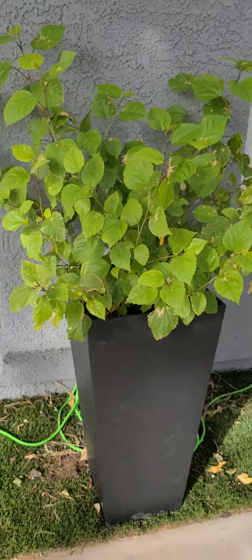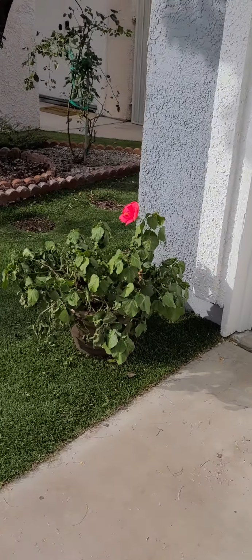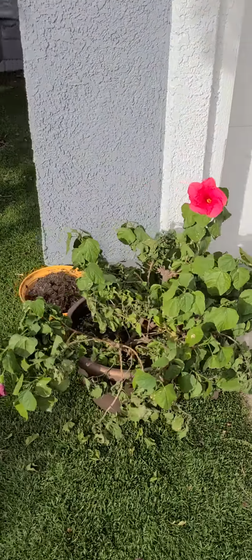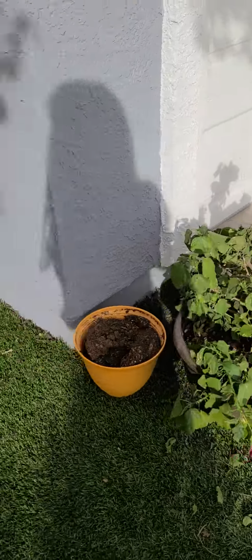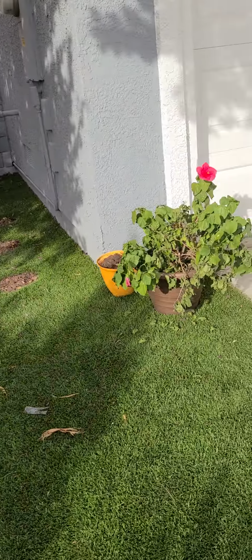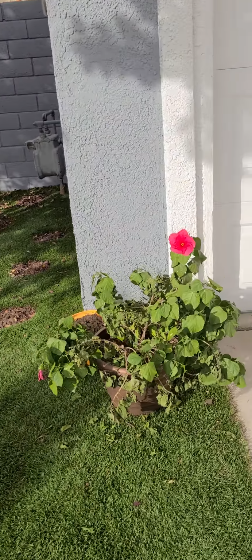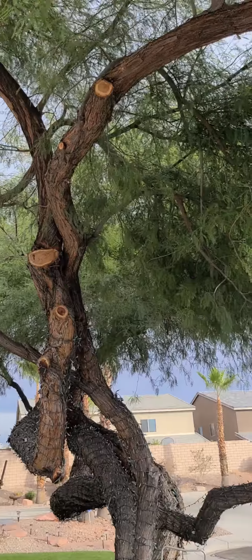And that's pretty much it. I have a hibiscus over here as well. He's not doing so hot. It's because he needs to be in a bigger pot. And then I took out everything over here. I'm going to start over, put something else. This is where my rose tree was, and he wasn't doing well. But yeah, that's my yard, guys.